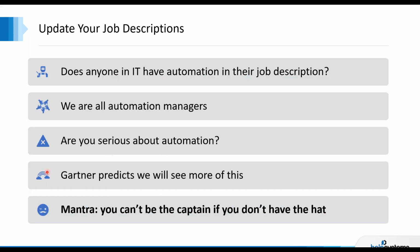All right, Chuck, over to you. What about job descriptions? It's important. Tom, I know this is one of your favorite topics. You've been talking about this since we first met. Yeah, it really is incredible. It really is critical. So, like the mantra says, somebody has to wear the automation badge or the captain's hat, right? So literally, the job description of the DevOps guy or the system administrator should include automation.